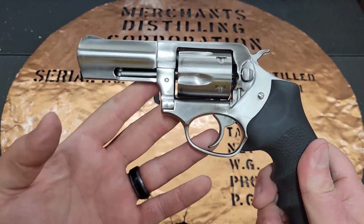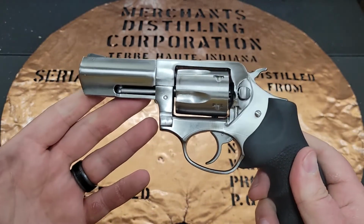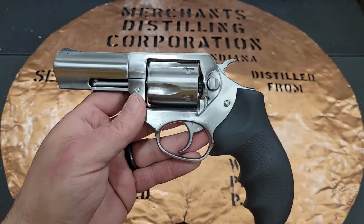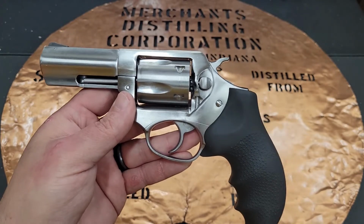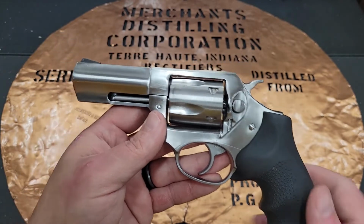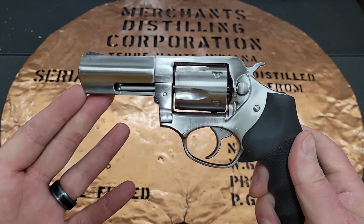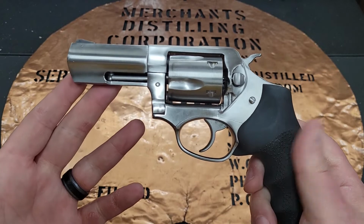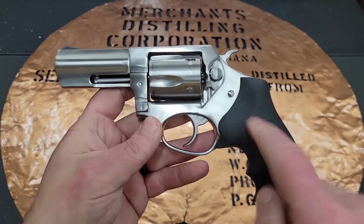They ended up coming out with the LCR series, which was very popular for them. More polymer frames, and usually hammerless, although they have come out with the LCR-X, which now does have a hammer. But those guns were so small, with a very, very small barrel. The primary size for an LCR barrel is 1.87 inches. When you're reducing that much size and weight, and you get to the 357, it becomes a handful to handle for sure. So we're going to focus on this one today.